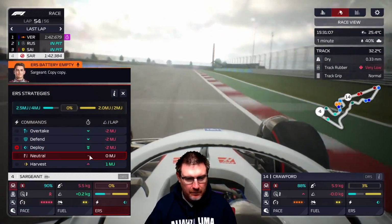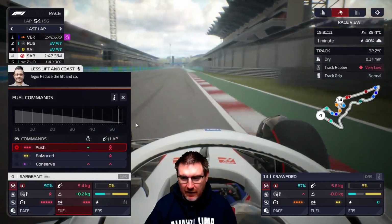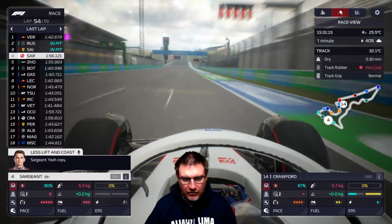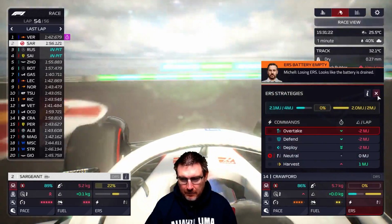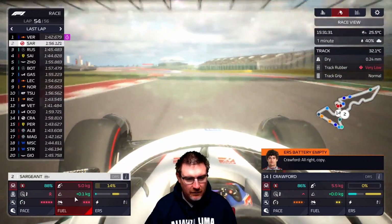Battery is now empty. Copy. And here we go. Are they moving in the pit lane? They are moving in the pit lane, but I think at full speed down the straight, we should have enough. Oh, stop telling me stuff's going on, game. And we do indeed find ourselves in 2nd.